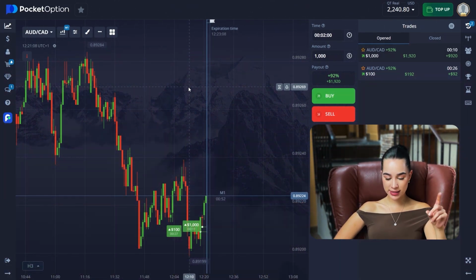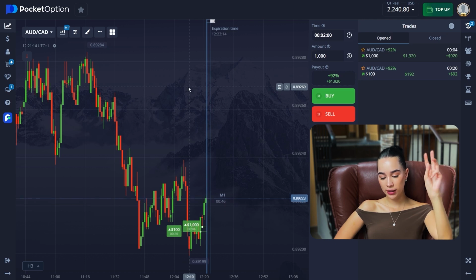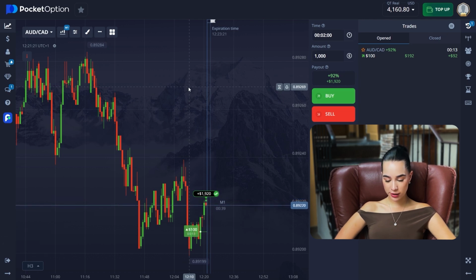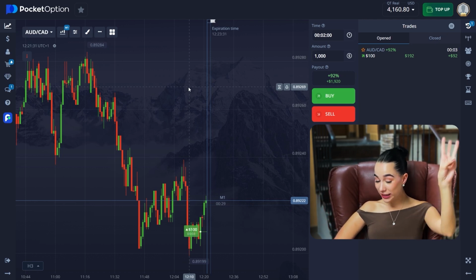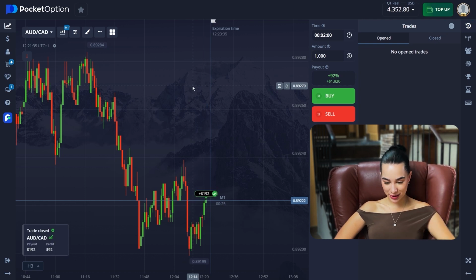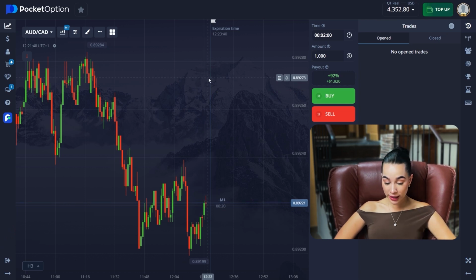So yeah, by the way, it's 10 seconds till the end of our second trade, because we opened it for 2 minutes only. It's 5 seconds, 4, 3, 2, 1, and we close the trade in the plus, guys. Okay, perfect. And it's just a little bit of time till the end of our first trade already. 7, 6, 5, 4, 3, 2, woohoo! We close it as well, guys. Okay, we have $4,352.